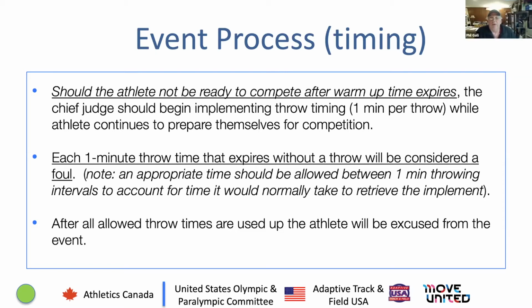Hey, David, let me just make a quick comment. The rules in the United States for juniors, that would be U14 and below: if the time runs out, 4 minutes or 5 minutes, and they have not taken a warm up, we allow them to take one warm up if they need it. Yeah, and that's fine because the U14 category is not accepted by World Para Athletics. It's essentially unique to the United States, and in my opinion, it's a good idea to have your own rules for that category anyway, because it's a developmental category. Correct.